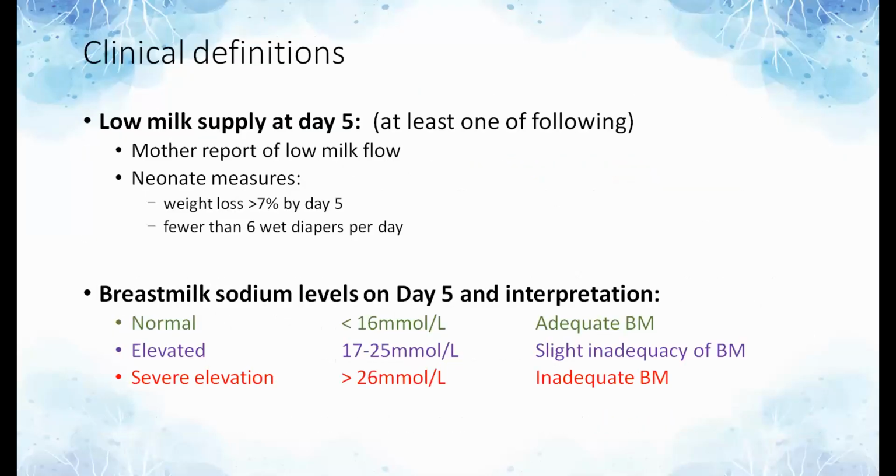Yeah, thank you. So weight loss of more than 7% by day 5, fewer than 6 wet diapers per day. So the breast milk sodium levels on day 5 and the interpretation, normal, as seen earlier, was to be less than 16 millimoles per liter, which would indicate an adequate breast milk. If it was elevated, it would be between 17 to 25, which is slight inadequacy. But a severe elevation of more than 26 would indicate inadequate breast milk. Next.